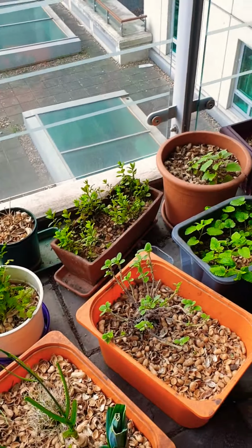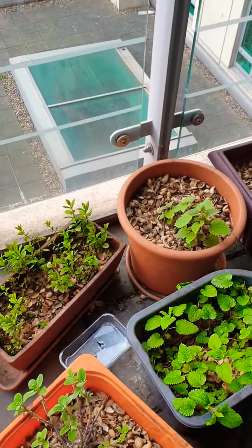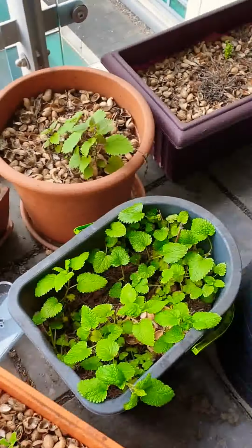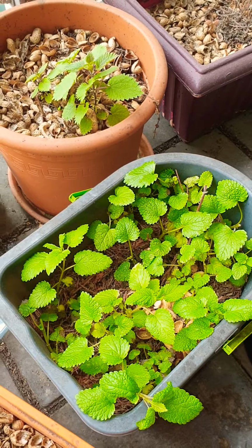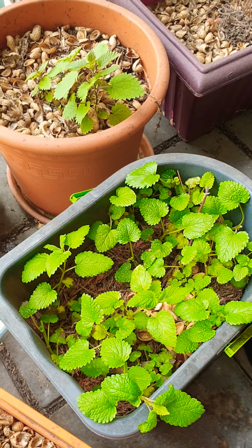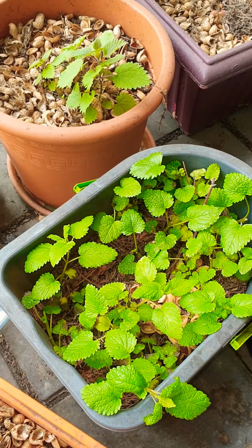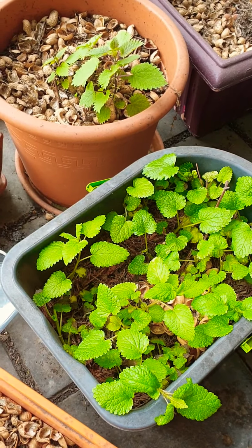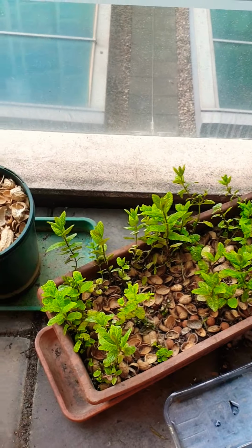Number 3 is, I would say, mint, or anything in the mint family. So that's lemon balm here. Again, made it through the winter, and it's great for making tea. It smells wonderful and very low maintenance. My other mint, I'm not quite sure exactly what kind of mint it is.